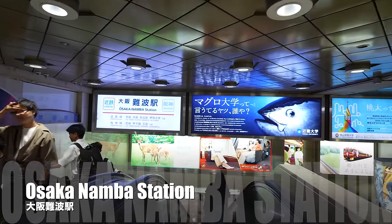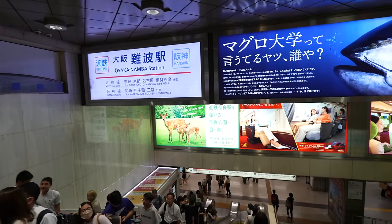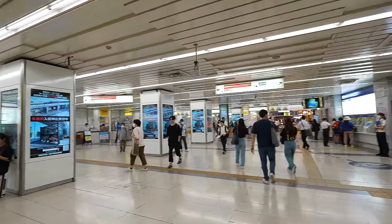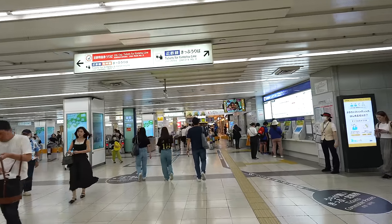Hey guys, today we are at Osaka Namba Station. We are heading to Kobe today from Osaka. Firstly, let me show you guys how to get there. This is how the Osaka Namba Station looks like. From Osaka to Kobe, it takes about an hour.